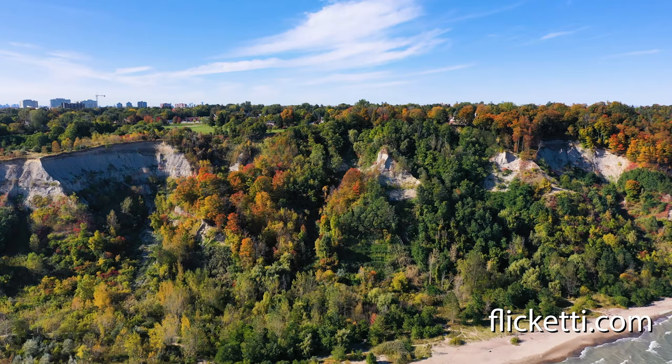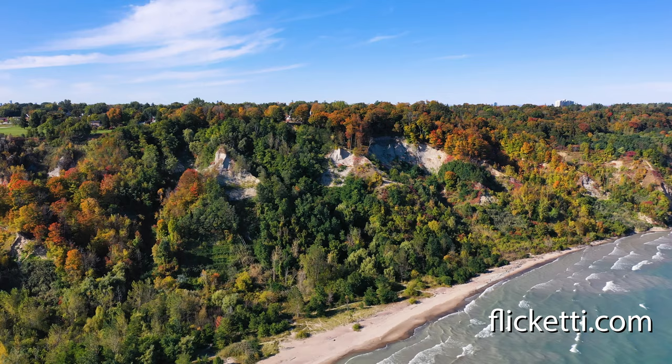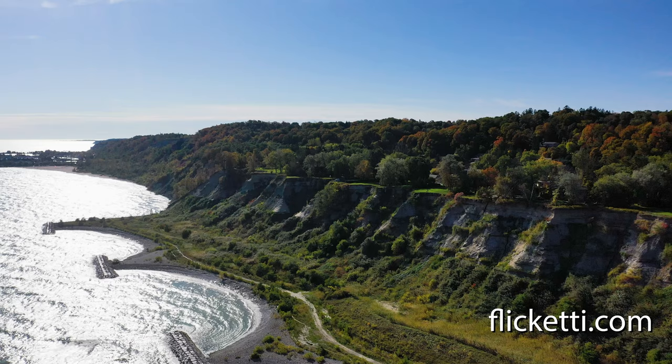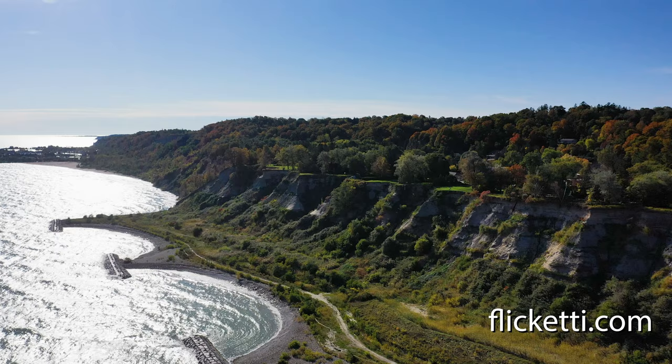In the past, the bluffs extended much closer to the Toronto Harbour, but large areas were leveled during urban development. The remaining part continues to shrink due to fast, consistent erosion. The soil is sandy and does not hold well against it.